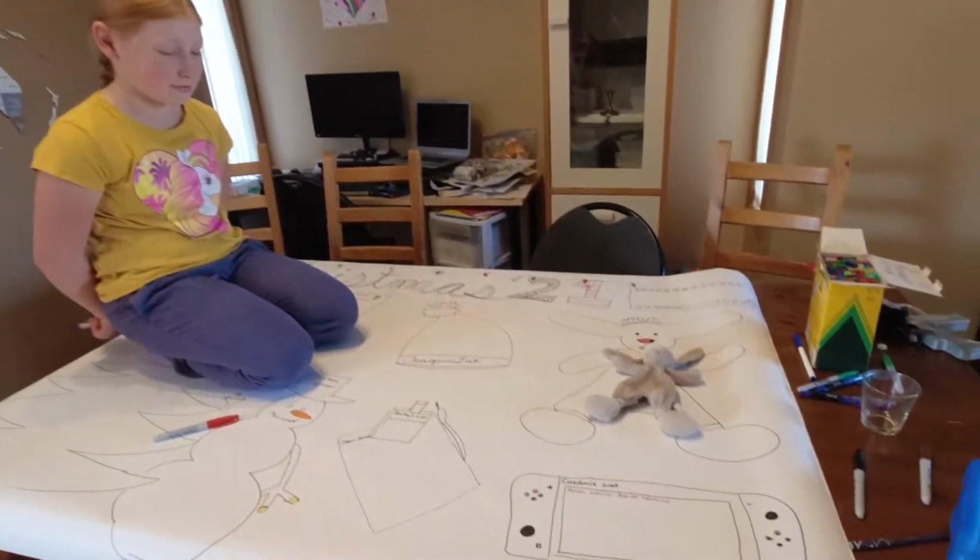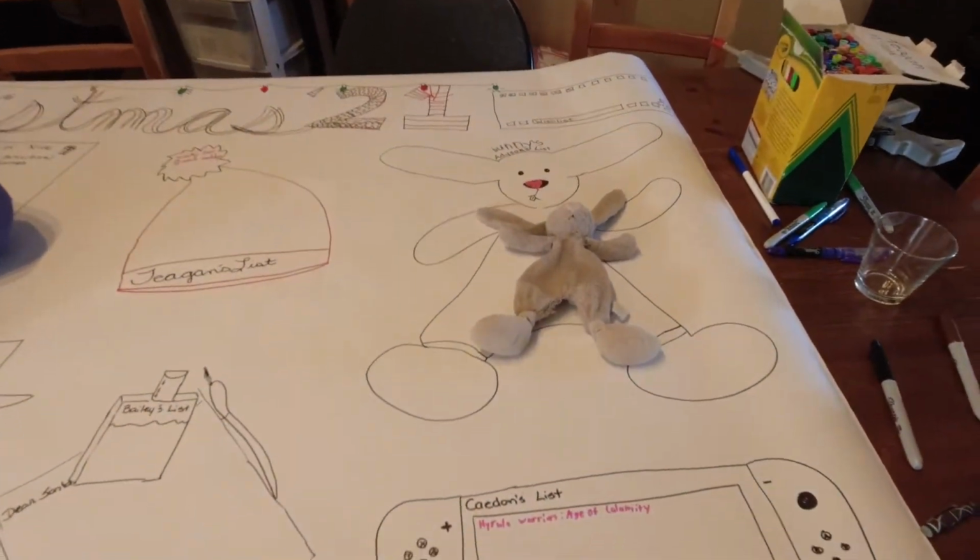Kind of a large family organization hack for Christmas. It is that time of year. We have got the kids through school today, and it is time to do some cleanup.